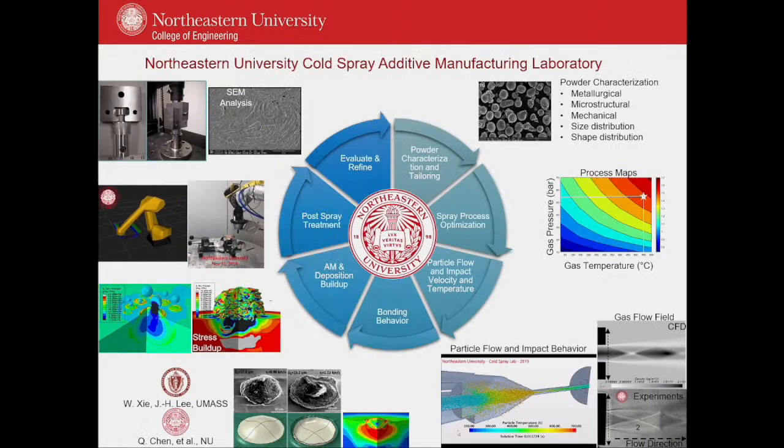Just a quick intro to what we do at Northeastern University in regards to cold spray research. We have a very wide spectrum of expertise in solid mechanics, fluid mechanics, material science, robotics, and machine learning. We've been applying our expertise to all aspects of cold spray research, and we do this to advance the technology so that it can become more reliable, more repeatable, and we can extend the reach of cold spray to a lot of different applications. That includes additive manufacturing and 3D metal printing.